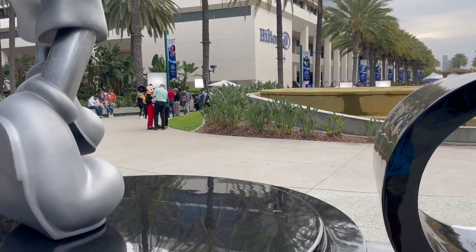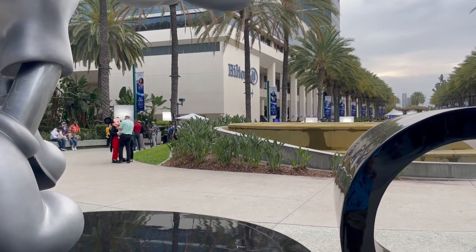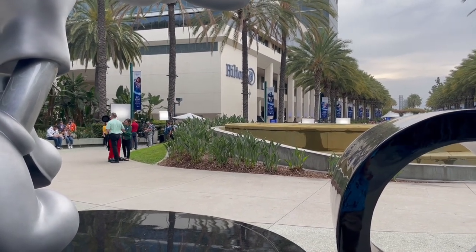Let's go. Oh, I see the mouse already. There he is. Oh, we're in. Hello. Whoa. Hi, guys. This is the show floor. Walt Disney Archives 100 Step in Time exhibit.